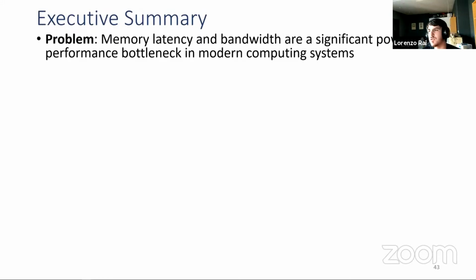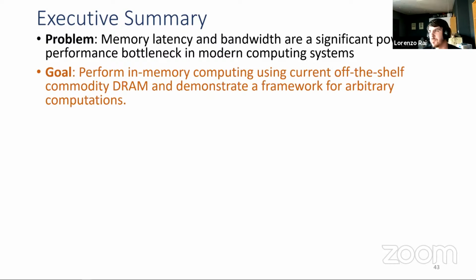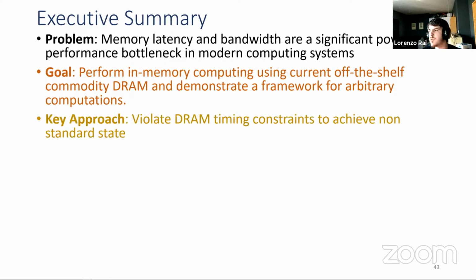To summarize, we have this major performance and power consumption bottleneck in computing systems, which is the interconnect between the main memory and the CPU. So we would like to alleviate this problem by performing the computations in memory. The paper proposes to violate the DRAM timing constraints to achieve a non-standard state, which would then perform these operations.